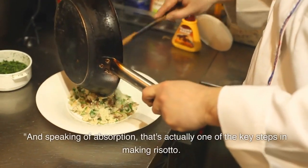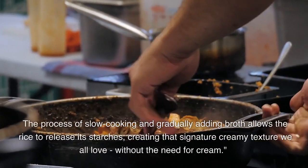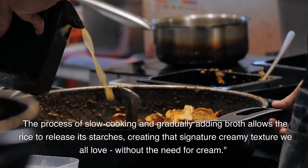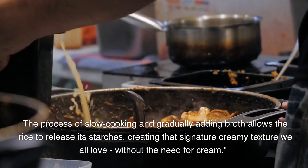And speaking of absorption, that's actually one of the key steps in making risotto. The process of slow cooking and gradually adding broth allows the rice to release its starches, creating that signature creamy texture we all love, without the need for cream.